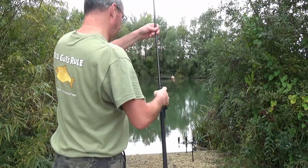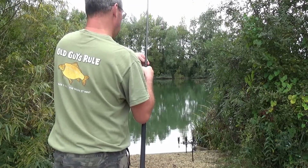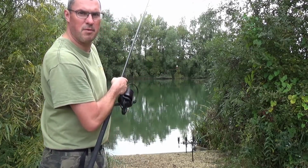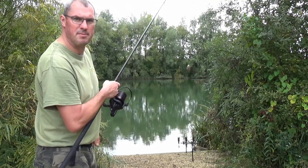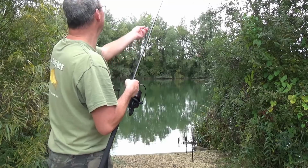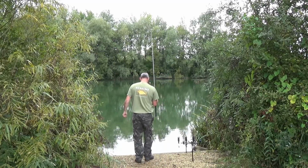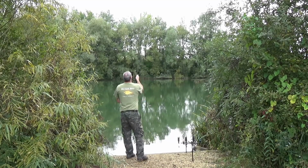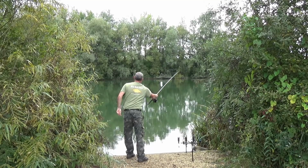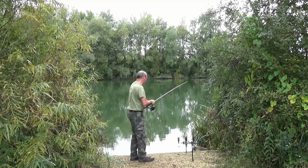And guys, first rod about to go back out, the right hand rod. We've all got these little quirky things. Whenever I redo my rods, I always go right to left. Don't know why, that's something I do. Pretty much on target.